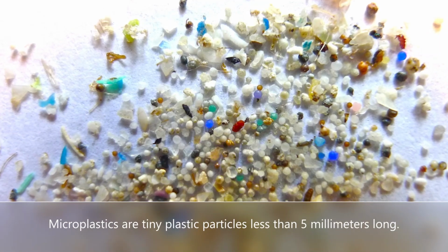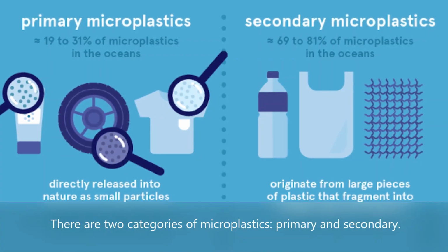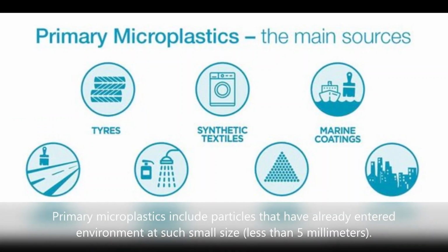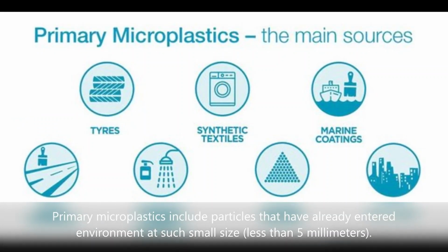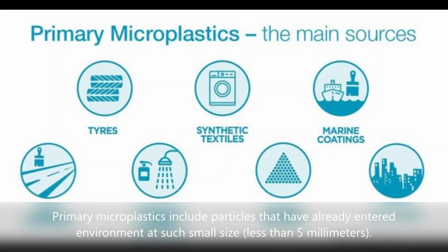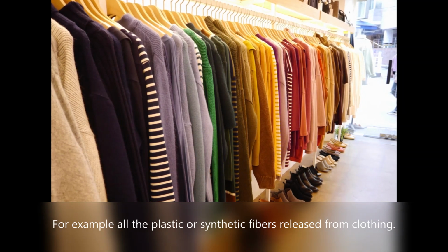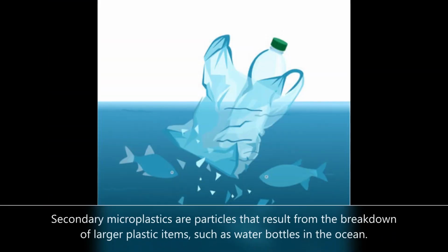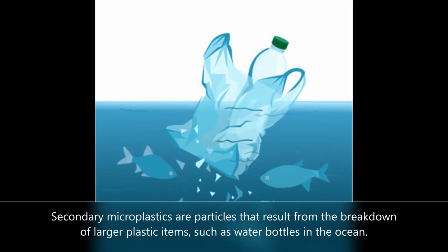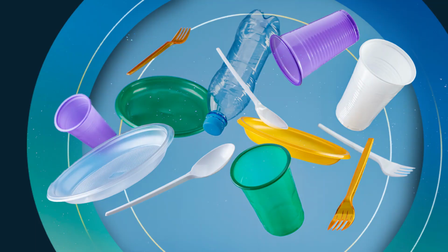Microplastics are tiny plastic particles less than 5 millimeters long. There are two categories of microplastics: primary and secondary. Primary microplastics include particles that have already entered the environment at such a small size, less than 5 millimeters, for example, all the plastic or synthetic fibers released from clothing. Secondary microplastics are particles that result from the breakdown of larger plastic items, such as water bottles in the ocean.